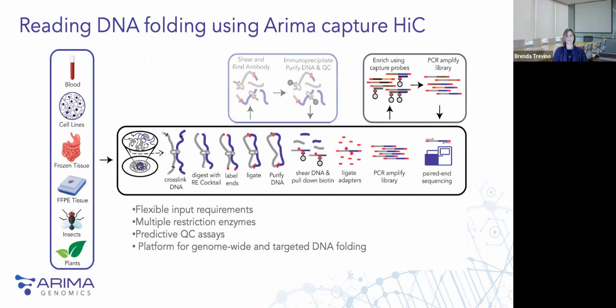And our capture-based approach is also very similar in that it's also a bolt-on type of assay in which you start with your Hi-C, similar to the previous method that we discussed. And then you perform an enrichment using capture probes after you amplify your library. So you perform a hybridization with your capture probes. You PCR amplify your library, purify your samples, and then go on to your deep sequencing step. So I just wanted to touch on the capture Hi-C while we're here talking about Hi-ChIP.